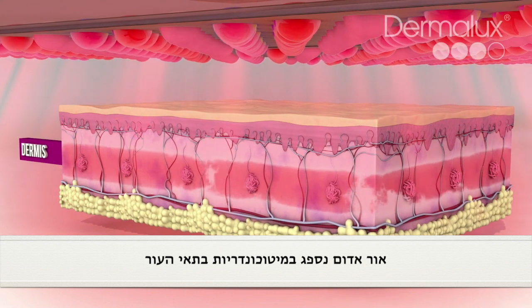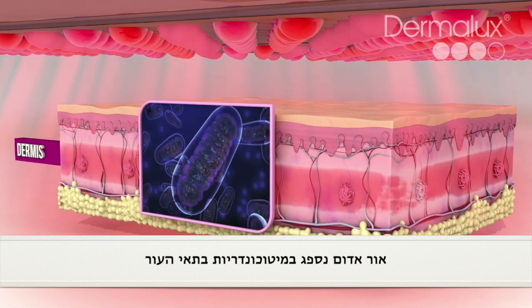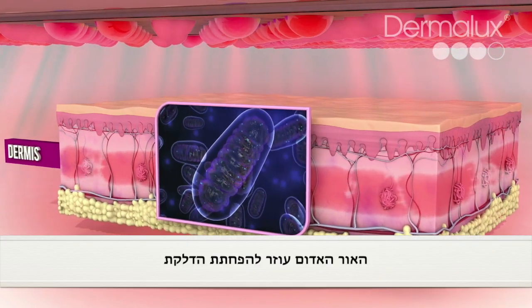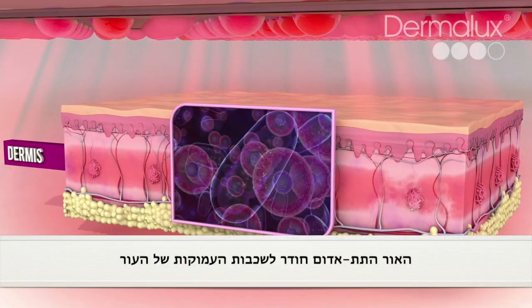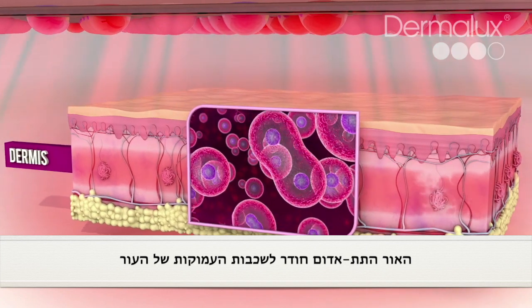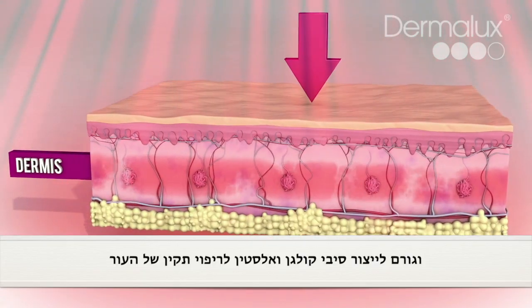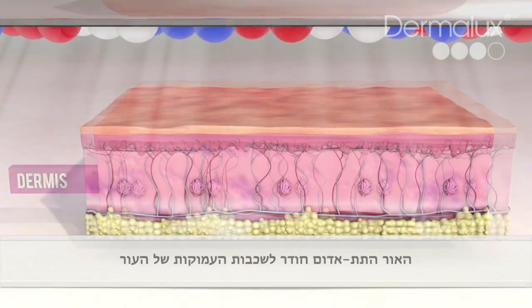Rejuvenating red light is absorbed in the mitochondria, the cell powerhouse, responsible for the production of essential cell energy. Red light supercharges our cells, accelerating cell renewal, boosting collagen and elastin synthesis.